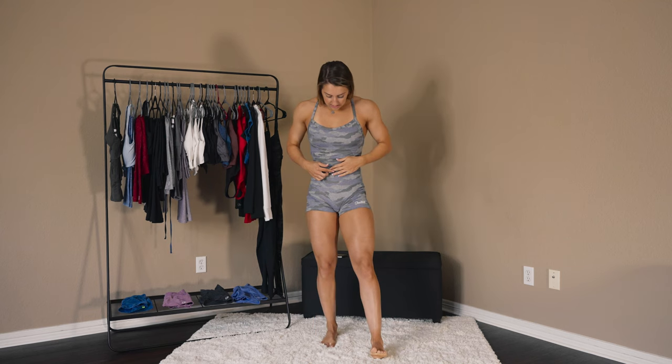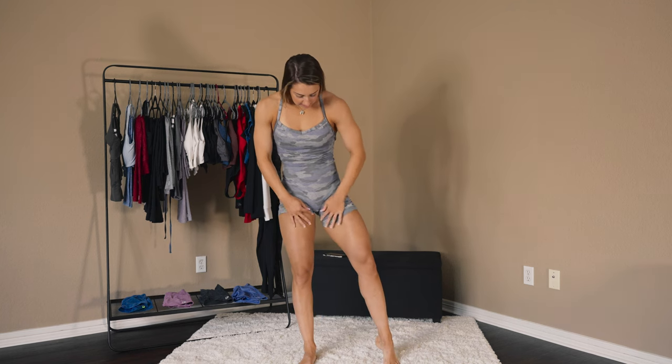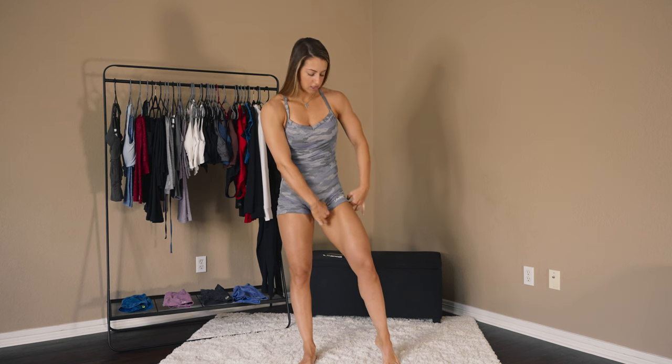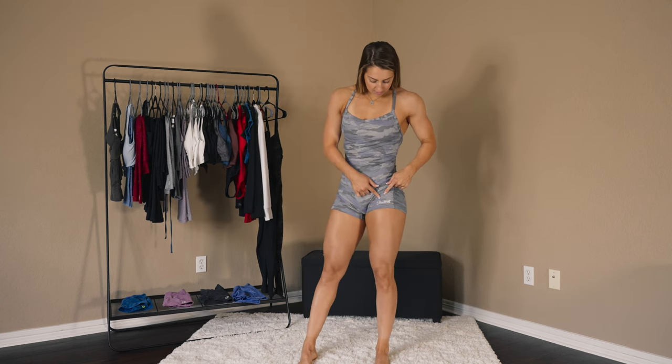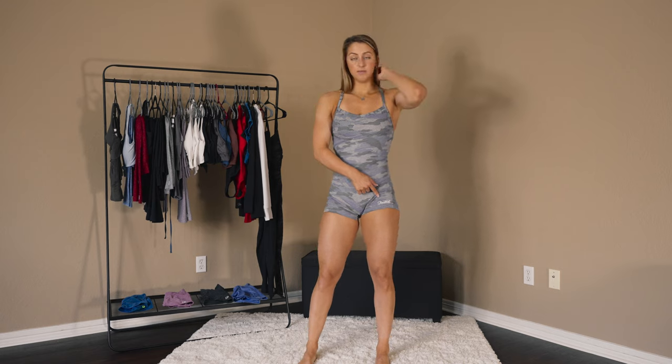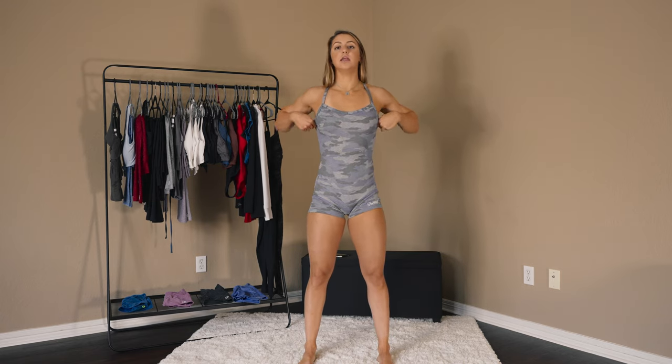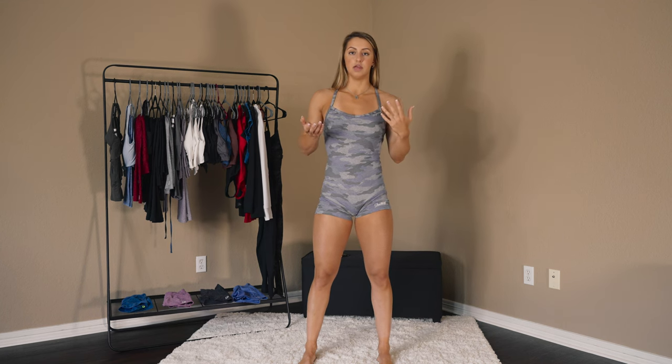But as you can see, they also took away the front seam in the bodysuits as well, so you don't have to worry about a camel toe. And they're pretty long. I'd say the inseam is probably a 4 inch, but you can always hike them up to your desired length. They do have the little Bombshell logo right here, and my favorite part, they are padded. So that is just super nice because, again, you don't have to worry about wearing anything underneath.